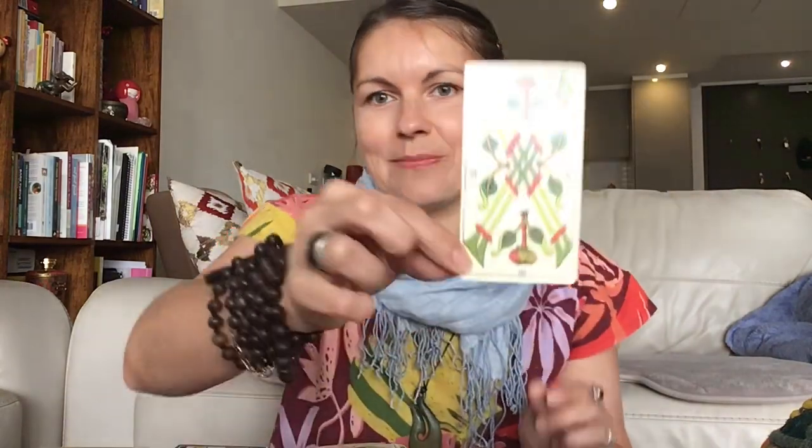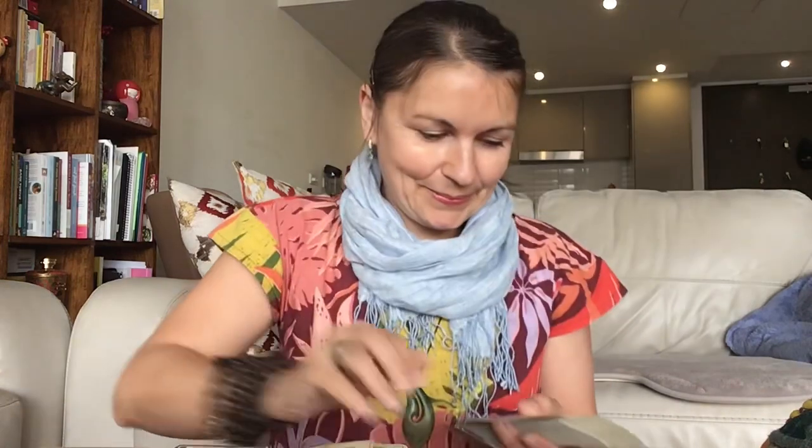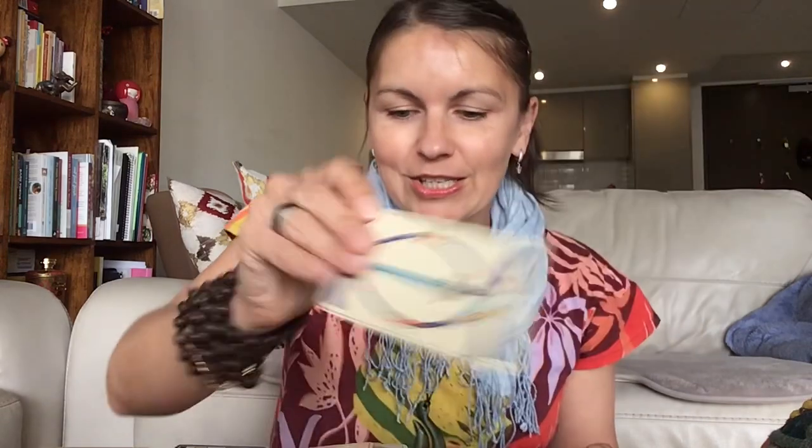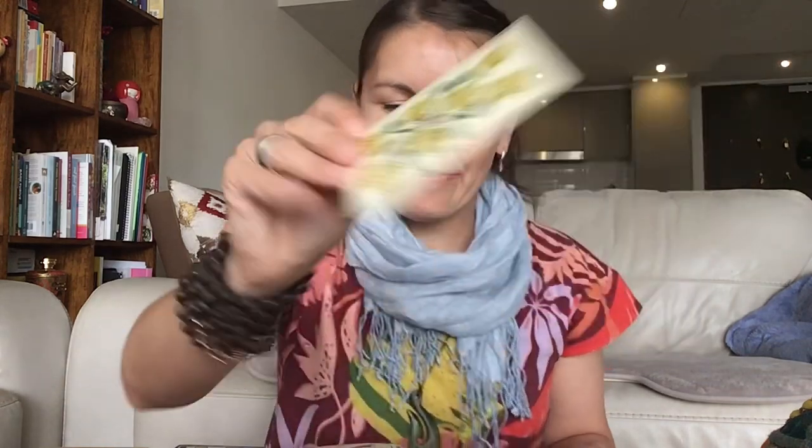Beautiful lime greens and lime yellows. And some of the minors. So the ones in this color palette. The cups, swords, they're more bluish and purplish. The cardstock is quite dreamy. So more of this. And some of the coins, suit of the coins, which is rather lovely as well. So that's the Spanish Tarot of 1975.